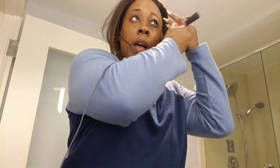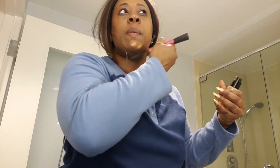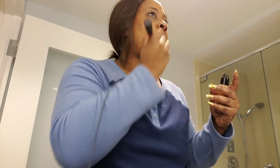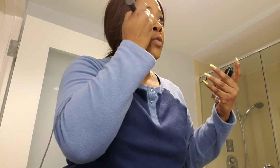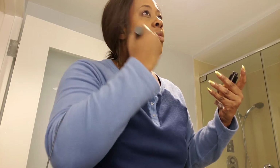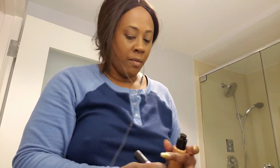And I use Bare Minerals. I love matte lipsticks, but I can't do their foundation. It has chemicals in it and it burns my skin. It was either Bare Minerals or Mary Kay that I love, and I ran out of Mary Kay, so I went to my Bare Minerals. Sometimes I have to mix two shades together because my skin tone changes from summer to winter. There's two shades right by each other, and sometimes I have to mix two of those together.